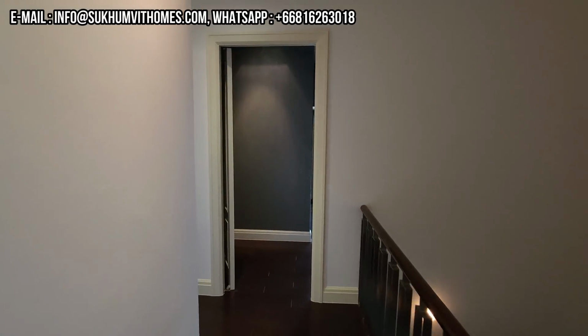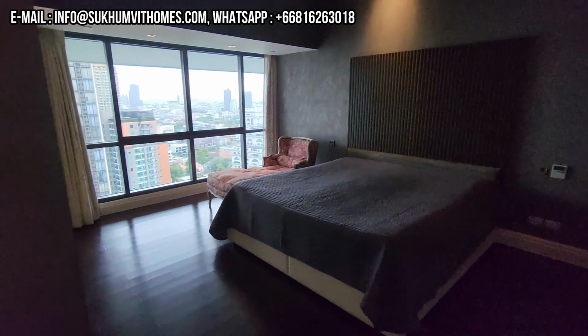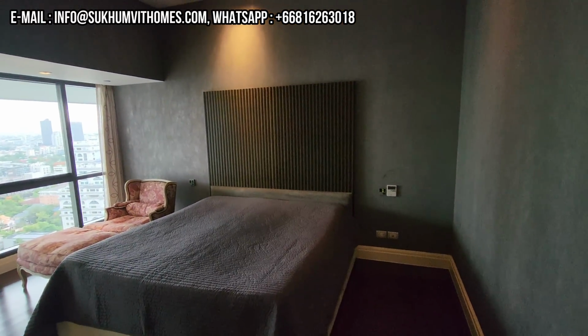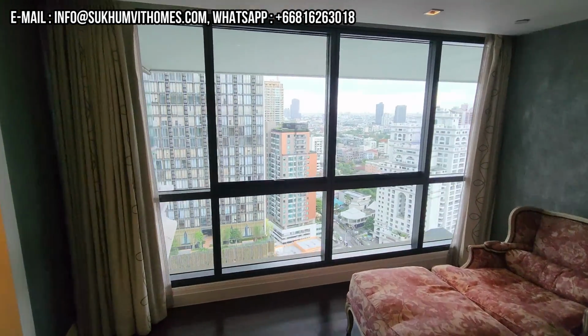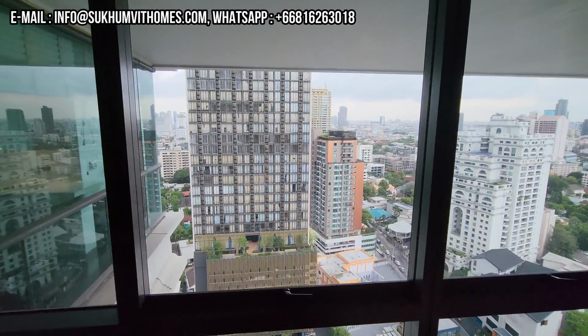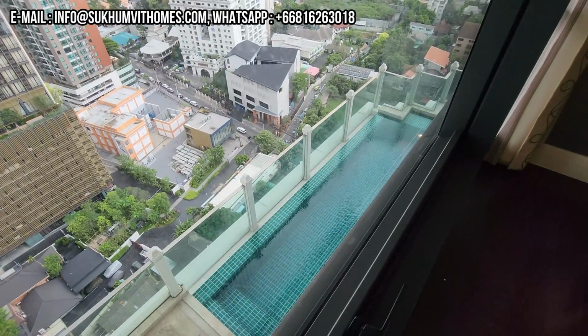And a master bedroom. This building only has 59 units. So it's the same story with the privacy, and this is one of the things why these Raffine buildings are very popular with people that value their privacy, and that's why they're also a bit more expensive.